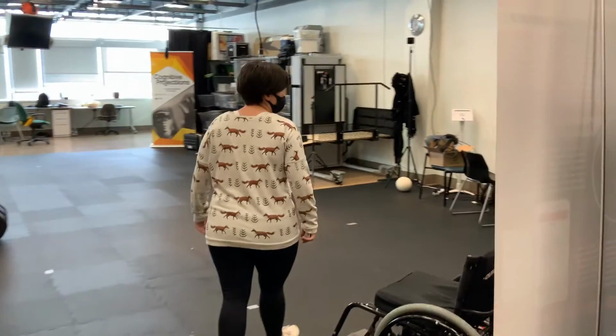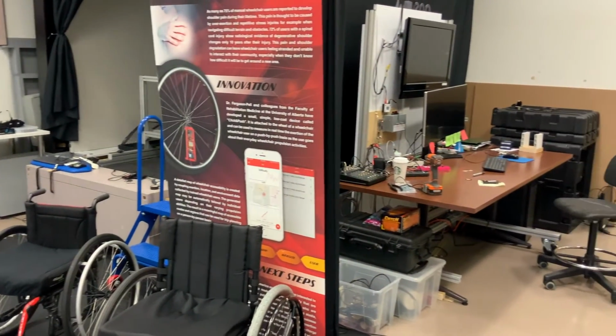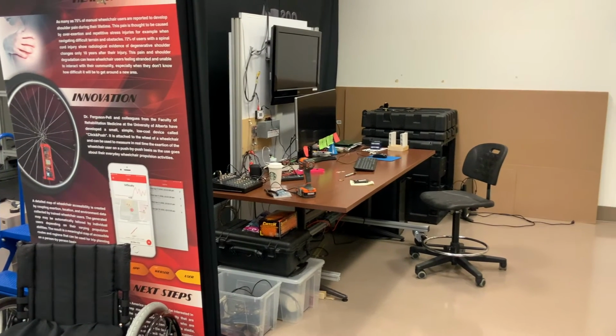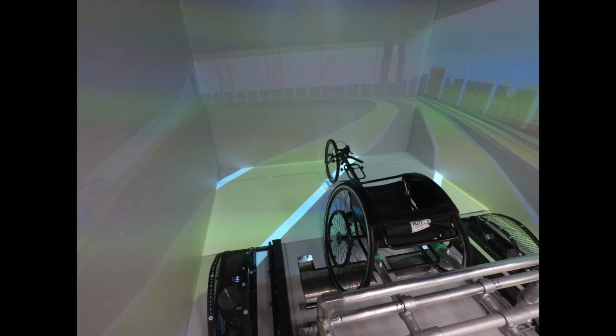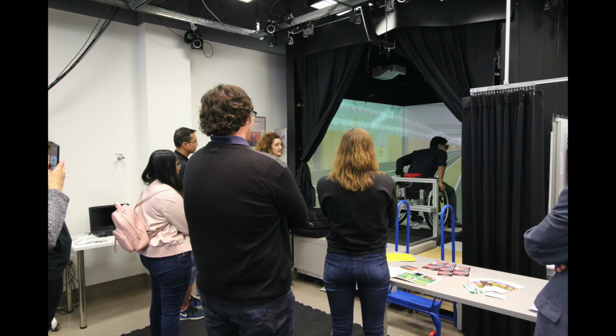Let's start with wheelchair and biomechanics. Here we have the Eon Cube, a central point for the wheelchair research in our lab. It has several projectors and rollers built in, so we can simulate different 3D environments. Wheelchair users can enter the space and move around just like they would in the real world. And through this, we can study different aspects of how wheelchair users move around, including propulsion and maneuverability.